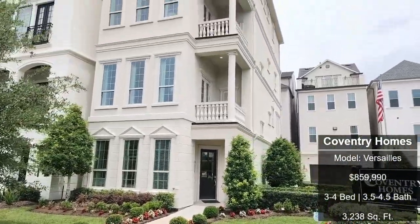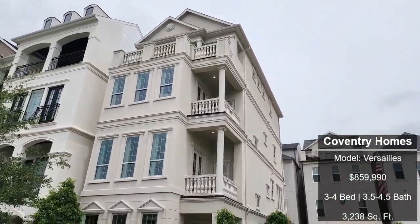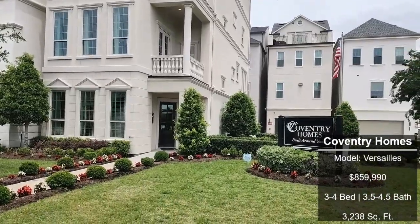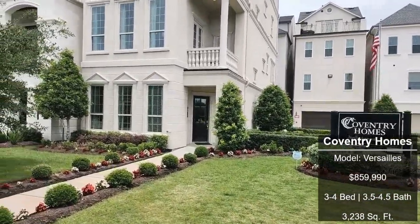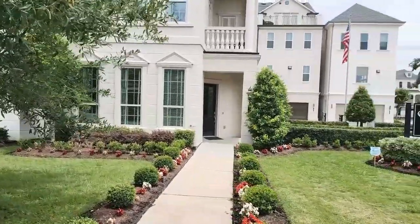Today we are actually in a community in Houston, Texas. Now this community is called Somerset Greens and it is a gated community. The home that we're viewing today is built by Coventry Homes. It is called the Versailles.